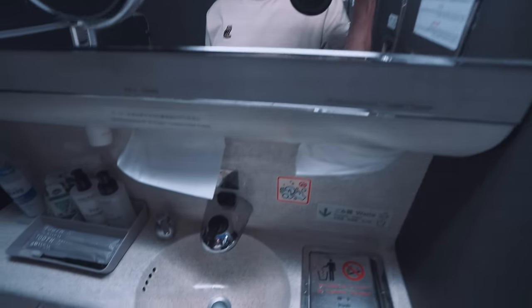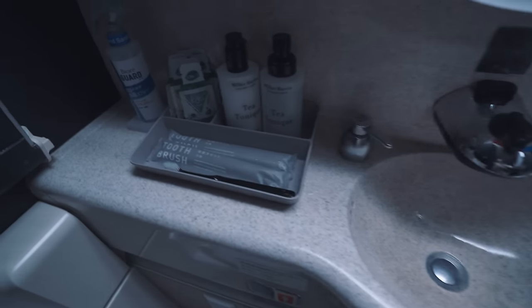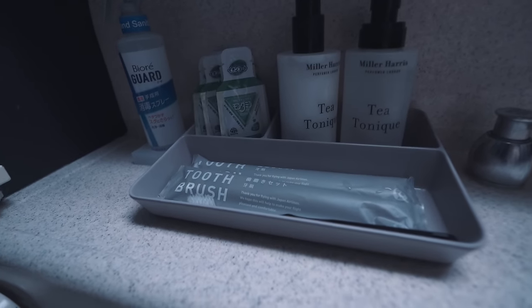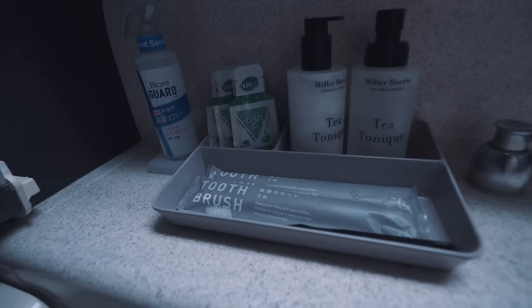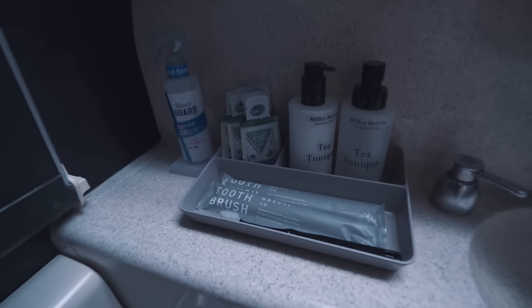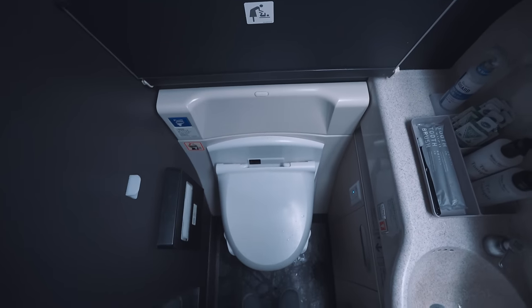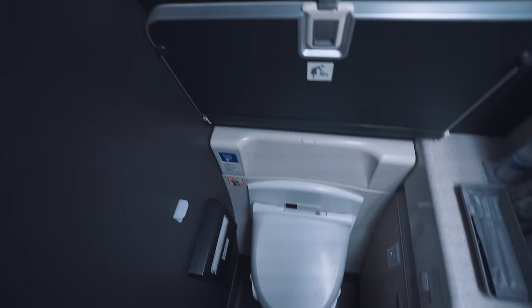First of all, I really like the dark color walls. Gives it a bit of an upscale feel. It was also quite well stocked with mouthwash, toothbrush set, lotion, and face mist. The amenities are provided by Miller Harris. The size of the lavatory was pretty standard, and you also get a full-length mirror behind as well.